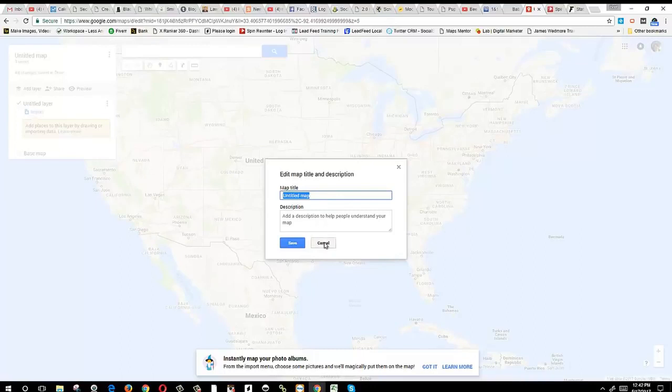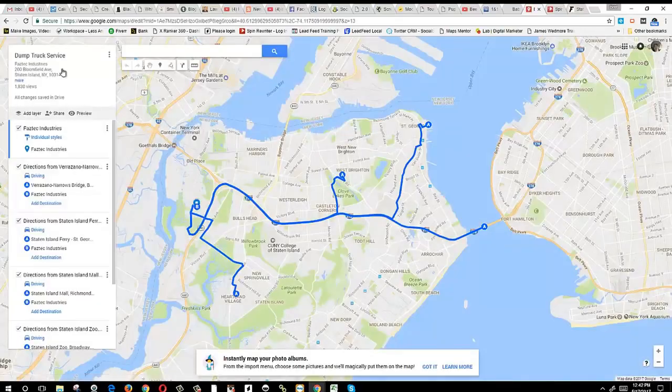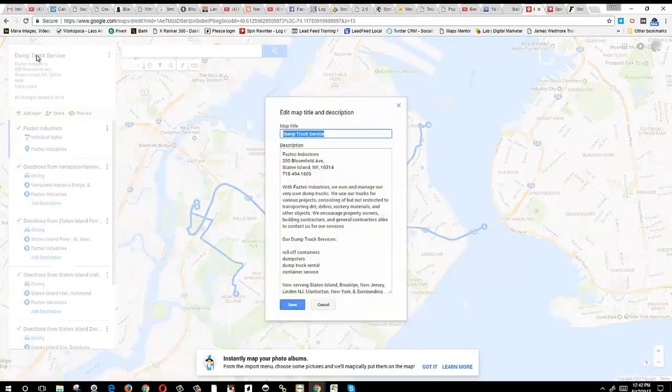Now let me show you an example that I did. We'll go back to FazTech for a moment. You'll notice that it says Dump Truck Service and it has their address right on top. How did that happen? Well, first of all, where it said Untitled, that's where we put Dump Truck Service. Then we put the business name, their exact address, exactly how it appears on their website and in Google My Business, including the phone number.